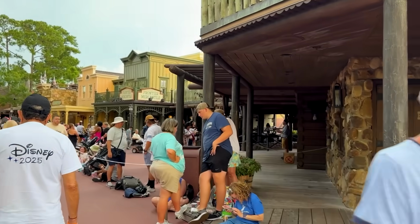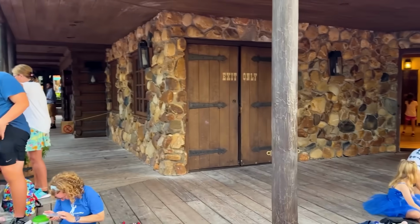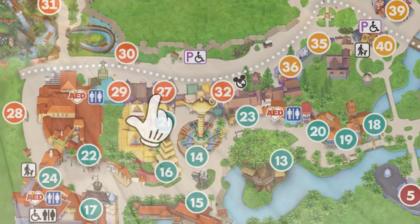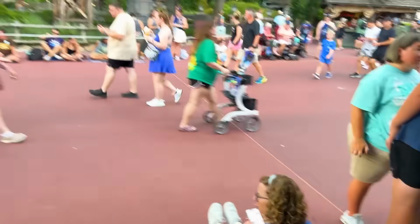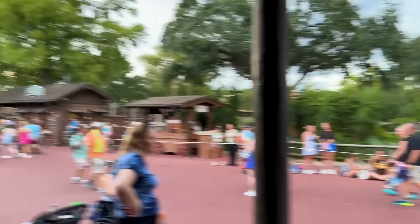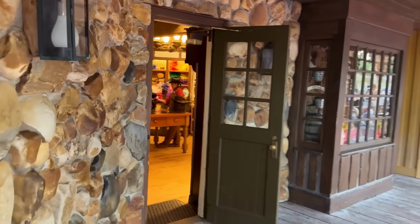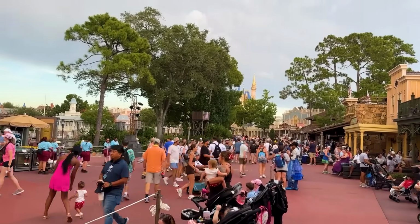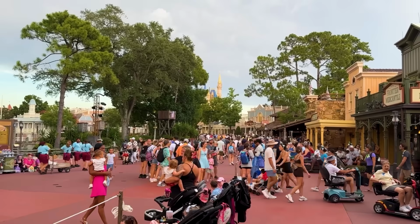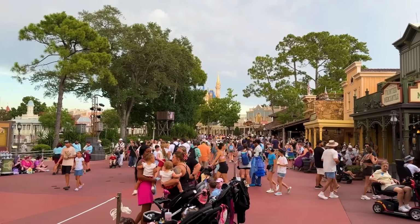This spot in front of Country Bears has always been a recommendation at All Ears. We've said this porch is a great spot to come. Look at how much space there is right now, and it's sort of set off the main thoroughfare. You get kind of runoff air conditioning from the hat store. If you stand in this spot, you still get a little glimpse of the castle in the background as the parade comes towards you from that direction.